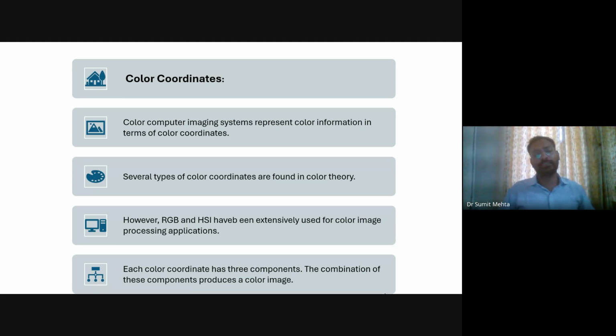Each color coordinate has three components. The combination of these components produces color images. Like in RGB, we differentiate between the basic colors: red, green, blue, and in HSI: hue, saturation, and intensity. The three components work together and give a signal which will be processed for the whole image properties, which will vary in the different images.